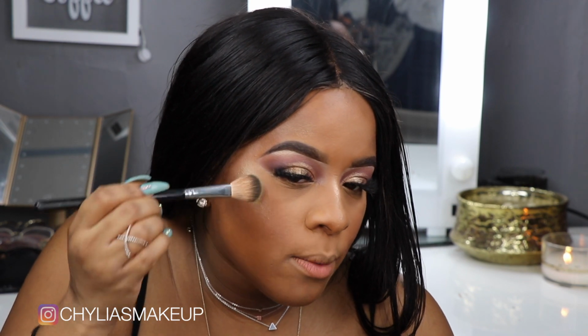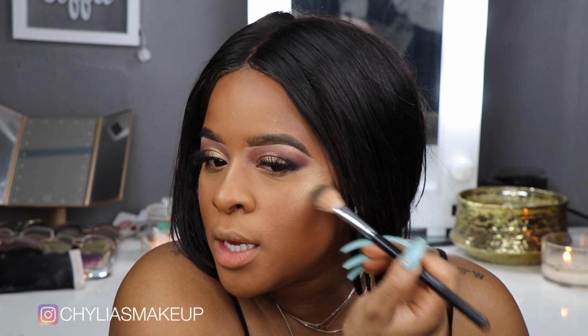le cheekbones. I'm taking my Trophy Wife highlighter from Fenty Beauty, and I like to just take a little bit of this because it is a really rich yellow golden highlight. And I'm going to take just a little bit, and I like to just dab it right above the Maybelline.